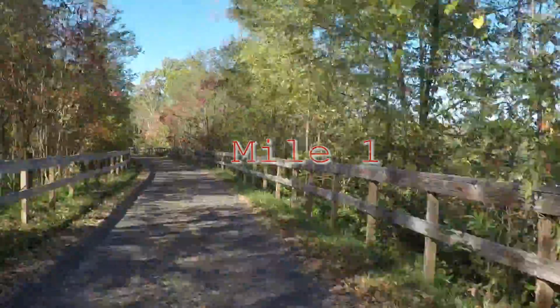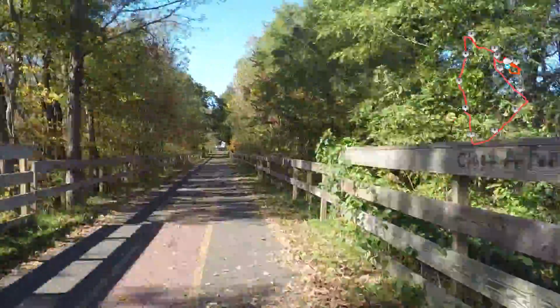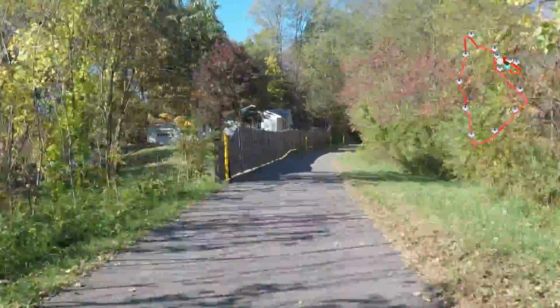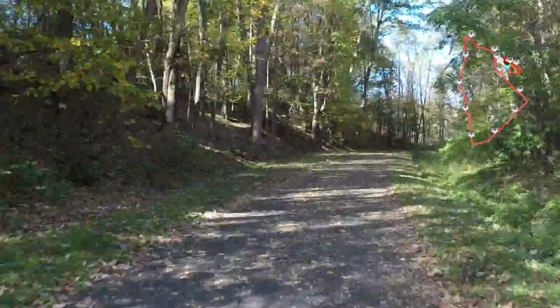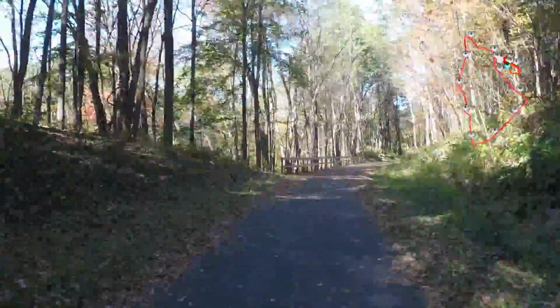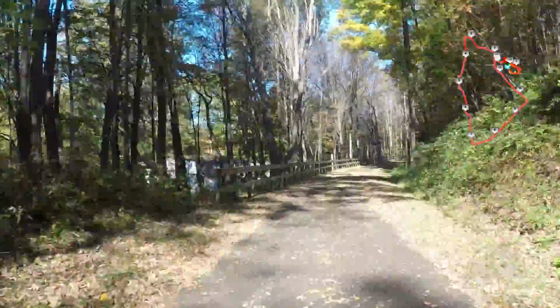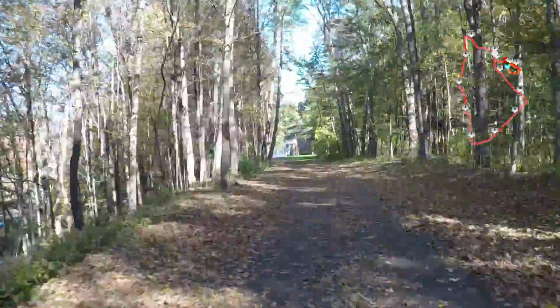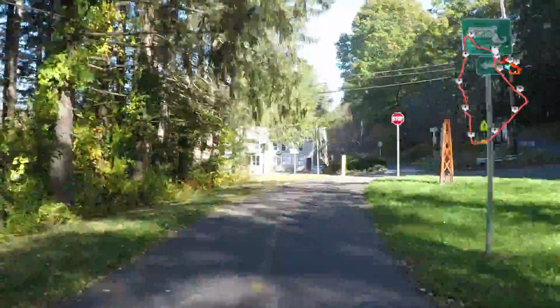Very flat and fast here. If you're running the 5K, you're going to turn around halfway down the bike path here before we turn off onto Mulberry Street. Everything will be clearly marked, so you don't have to think about any turns. We handle all that for you. So right here we have our first aid station. You'll hit that coming out and back, and that's also for the 5K.